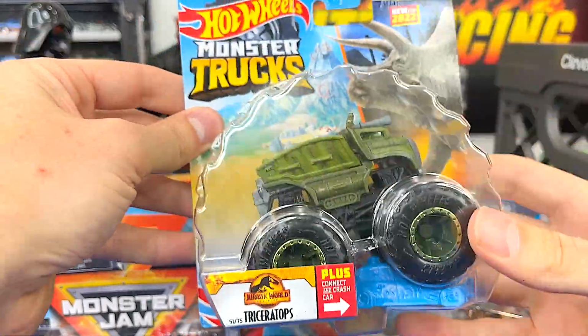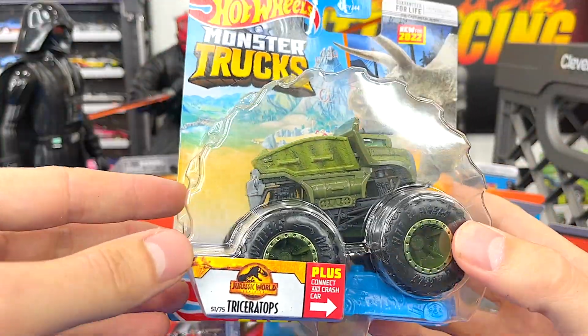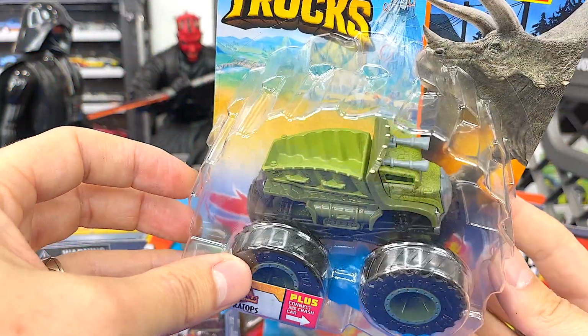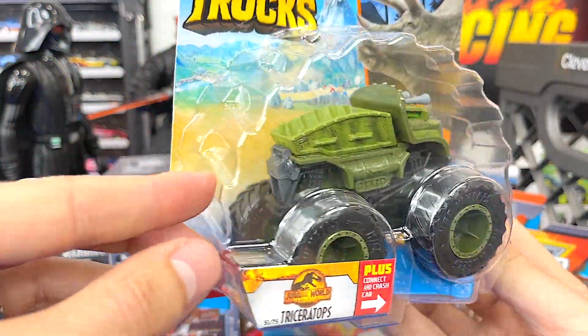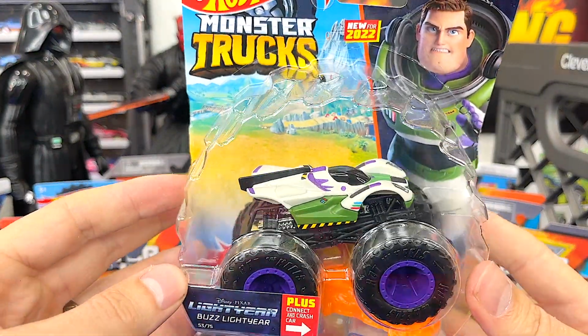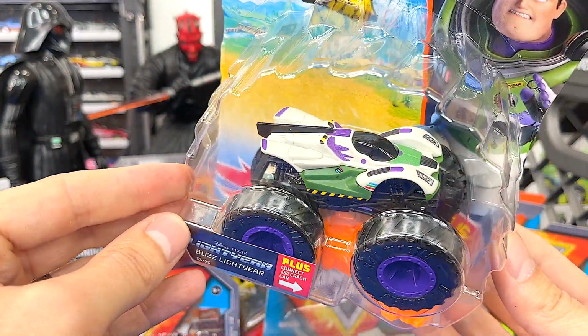And the next truck up, awesome casting right here. Triceratops, nice heavy casting from Hot Wheels. Looking forward to seeing if this can do anything on the track. Next truck up, and another casting from Hot Wheels. We have the Buzz Lightyear monster truck. We'll see how quick old Buzz is.